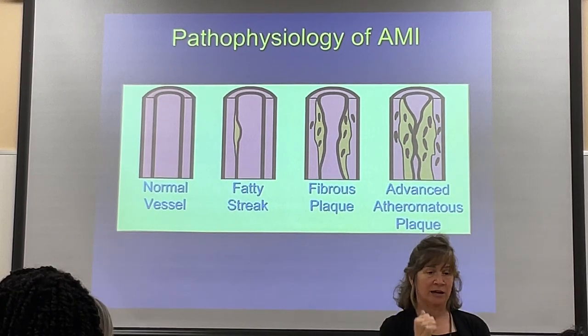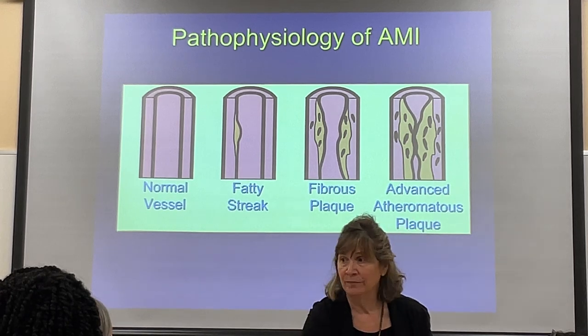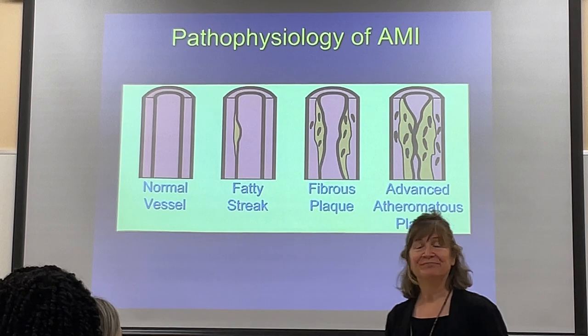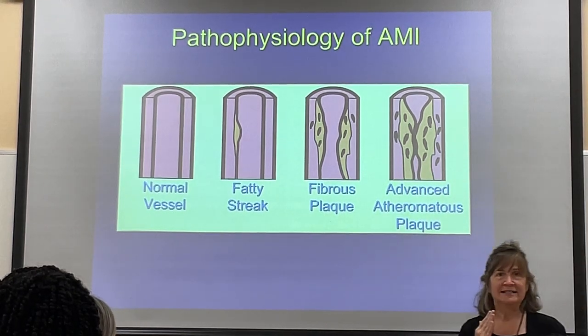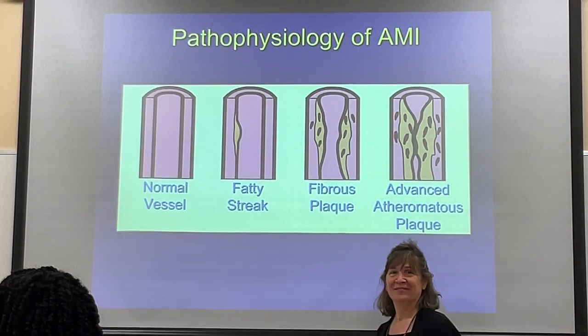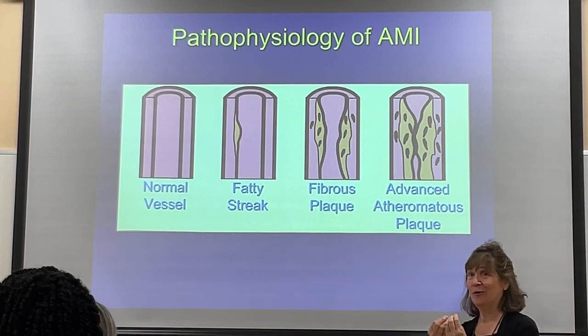That's why we say, chew this aspirin. Have you two ever said that? Chew it. Can I swallow it? Chew it. Faster absorption. What does that do? It is an antiplatelet. It blocks thromboxane A2. Oh, that's a blood thinner, Ms. Karen. No, it's not. It's an antiplatelet. Tell me really what it is.